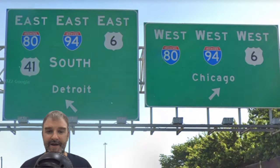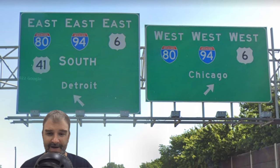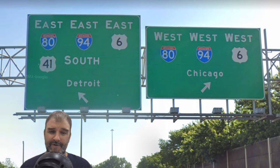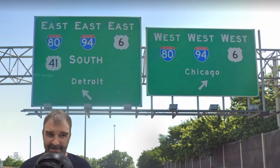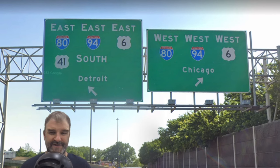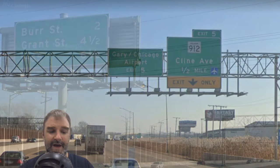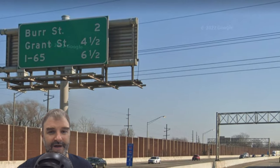On the Borman, it is signed westbound for Chicago, no surprise, and eastbound 80-94 for Detroit, which I think is okay because you stay on the same carriageway to get to 94 to Detroit. Also, Detroit's just a bigger city than Toledo is. Here we're going through Gary. We get our Klein Avenue exit. Here's what the mileage signs look like on the Borman.